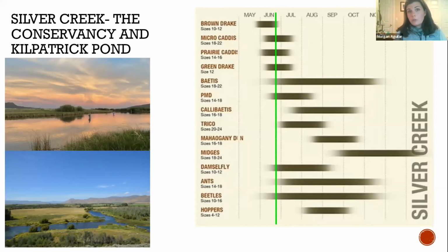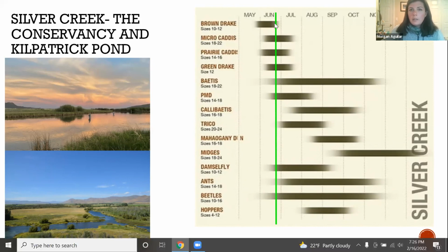So some of those bugs that we were just talking about, this is just a more visual way to get an idea of what hatches you might see on the creek. Like I said, that damselfly is early on in the season, but those nymphs might be working well. Ants and beetles are always a great choice, especially if you're nymphing and you want to run something underneath them. And then we've got our drakes, which you may be catching the end of, as well as caddises and some baetis that will start coming off towards the end of June as well. And then the PMDs are pretty heavy in the mornings and afternoons on the creek. So you'll definitely catch those.